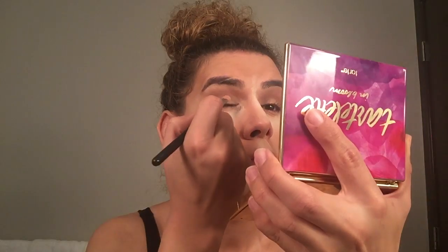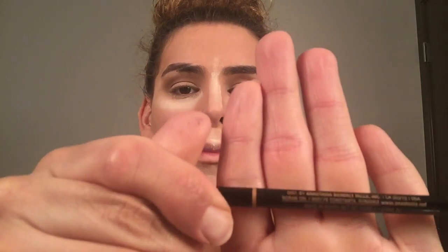I'm now using the shade Funny Girl by the Tartlette in Bloom, and I'm just putting that in the middle of my lids just to give them some light. Doing my eyebrows now. I'm just cleaning them up with some cotton buds. But I am gonna go in now with the Anastasia Beverly Hills Brow Wiz in the shade Ebony.